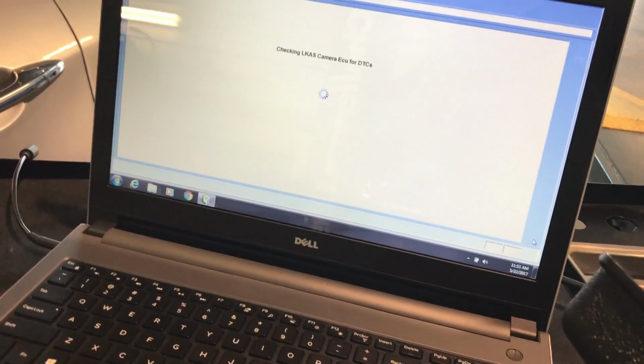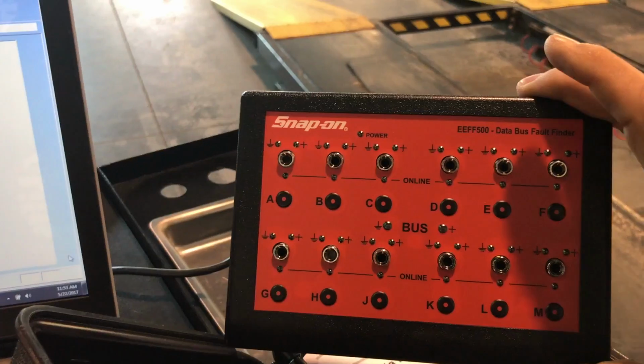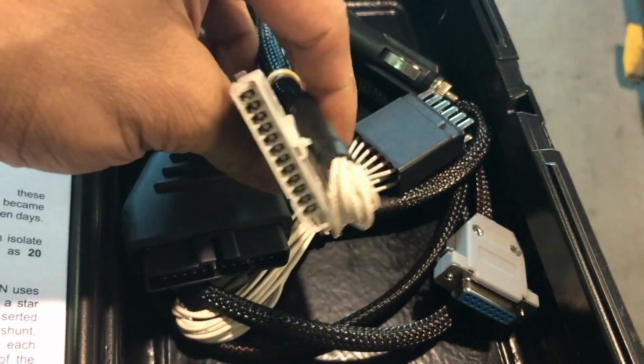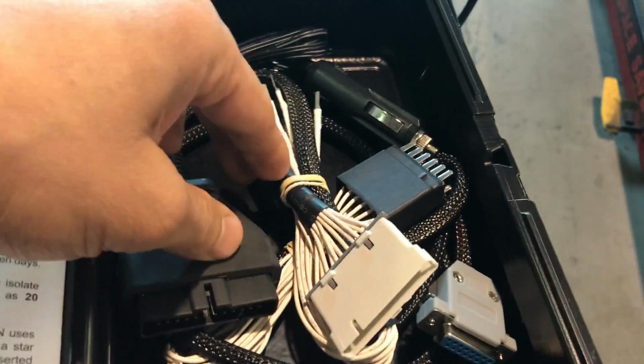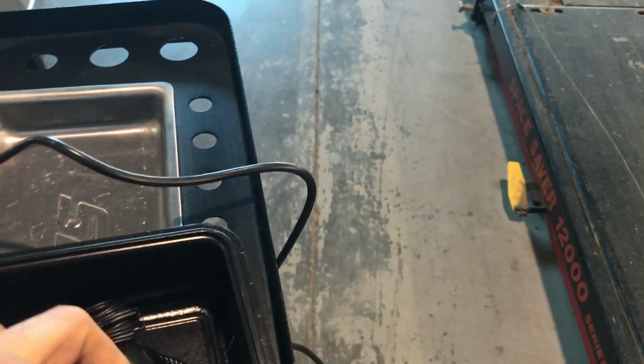This is a CAN bus checker, so I can see which computers are communicating on the network or not. I might use one of these connectors, or most likely this one for Honda. I'm not sure if these are known as for Toyotas, so we will see what I need to do.